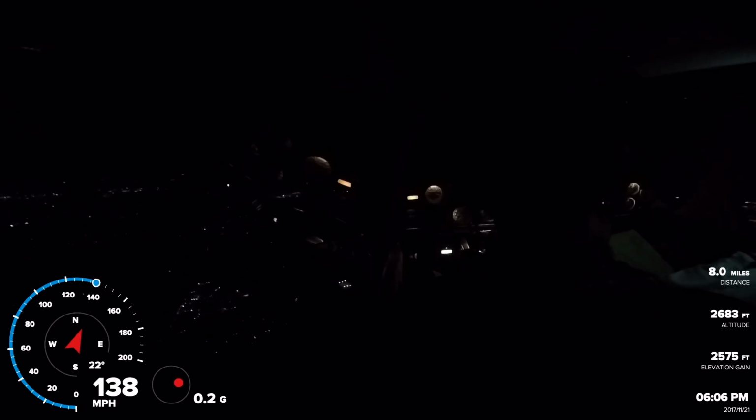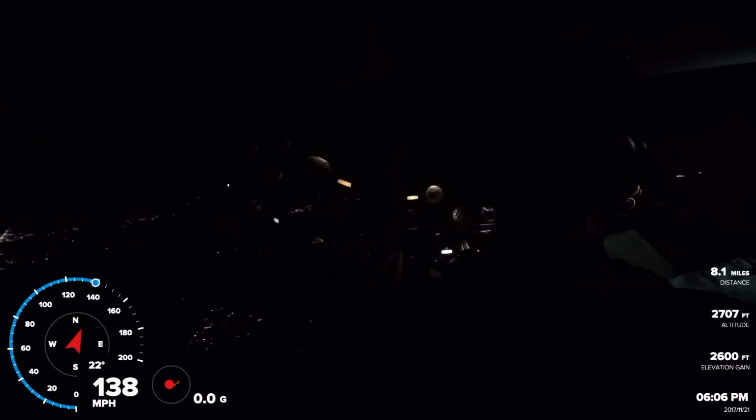Okay, when I call him up, I'm going to tell him who I am with my call sign, where we are. We're about 5 miles to the northeast of Northeast Philly, leveling at 3,000, doing some air work.